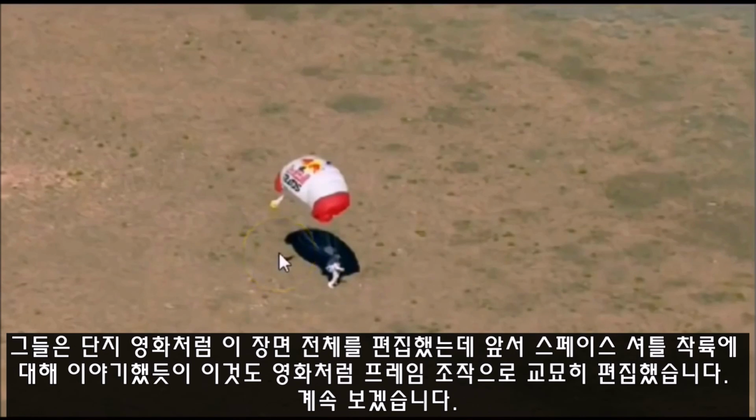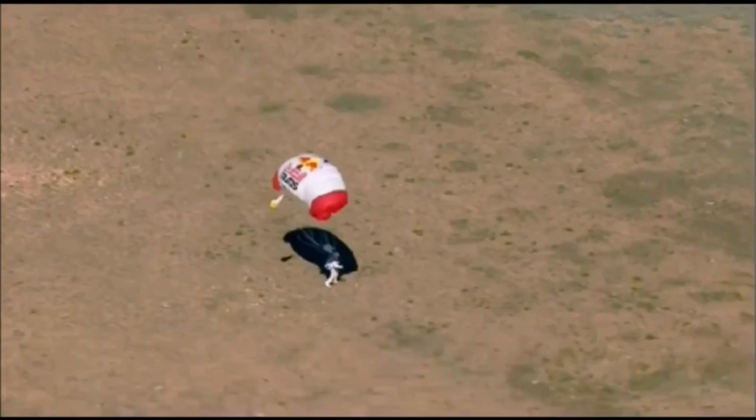Just like I mentioned before, the supposed space shuttle landings in the past. All this is clever editing. It's cut into pieces, just like a movie. Let's continue.